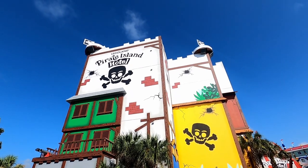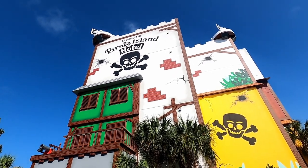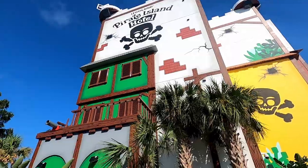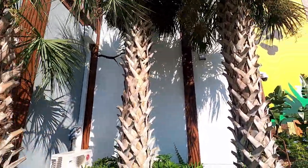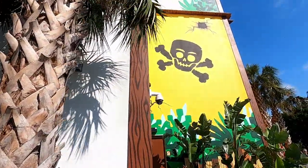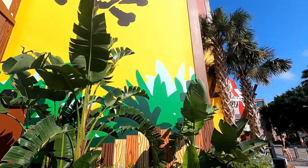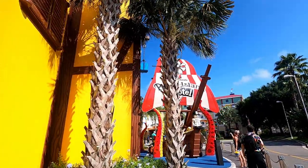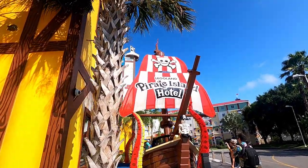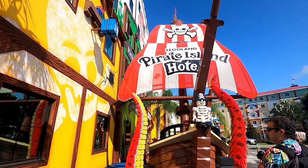Now heading to the Pirate Island Hotel. Beautiful Pirate Island theming here on this building. Love the brick structures. Love that very nautical feel, the pirate boat style feeling, if you ask me. Like if you're on a pirate ship, this might be some of the feeling that you get. You've got this beautiful Lego sculpture out front right there. Take a look at that Pirate Island Hotel ship right here. And we are about to step in to the Kraken.